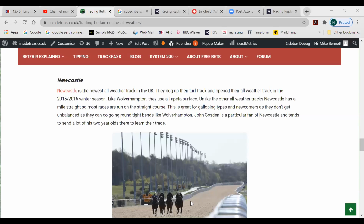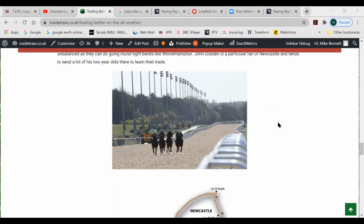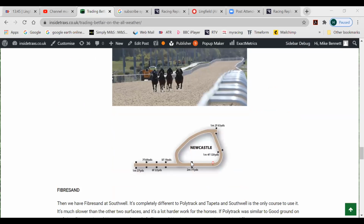So you can see that's the nice long straight that they've got to run up, and on the map you also see that there it is, that nice straight. So even if they're running over 1 mile 4, for instance, they do have to run round bends, but often these 2-year-olds who are going to go on and do the Derby, for instance, and the Guineas, which is 1 mile 2, 1 mile 4, they want to run those youngsters over 7 furlongs and a mile, and as 2-year-olds it's perfect for them. So that's why a lot of the trainers choose Newcastle to run their 2-year-olds at.